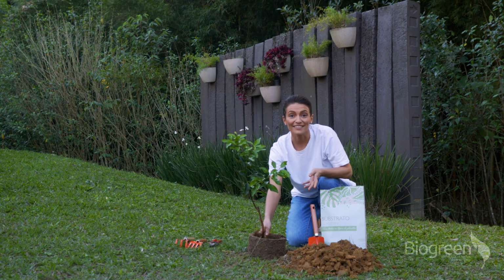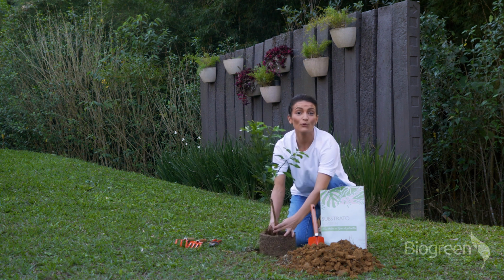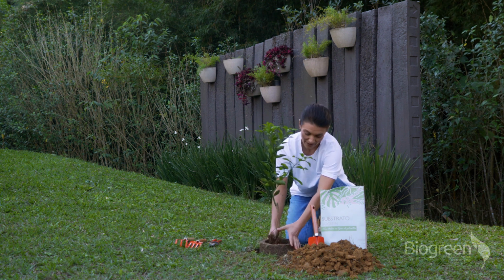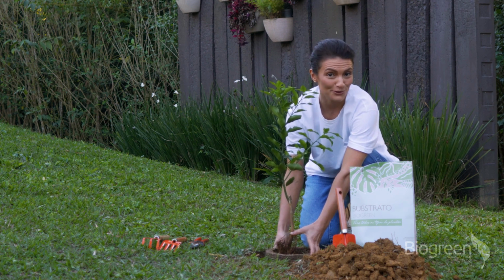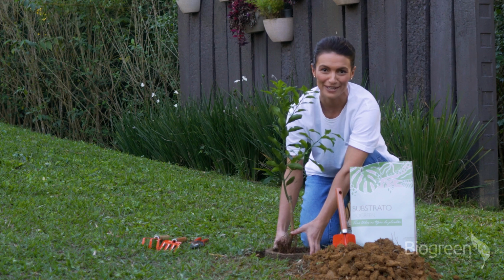Thus, they can be planted directly to the soil if you want, with no need to replant them or remove them from the pot. I strongly recommend you to try. I have no doubt that will be an unforgettable experience.